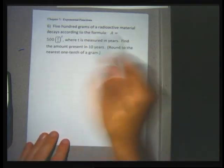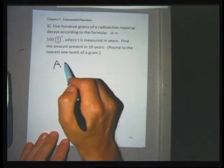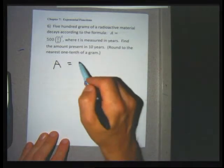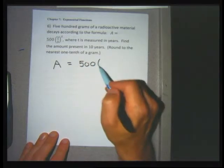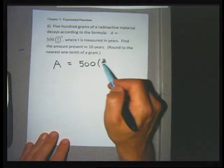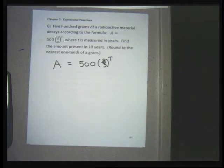Problem 6 gives me a formula that somehow kind of broke up when I made it bigger font. So this is the formula, and I maybe didn't do the best job of presenting what the letters in the formula mean. So I'm going to have to really think about this a little bit. The T is the easy part.